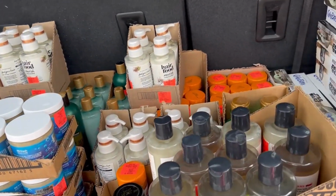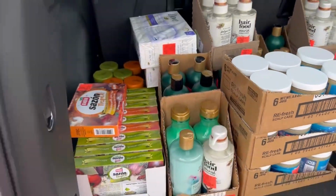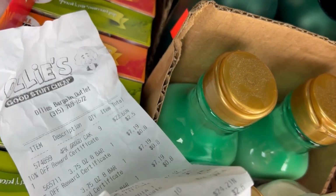This is what $376 of inventory to resell looks like. I did have a 10% off coupon, so that was nice. It did a little saving there.